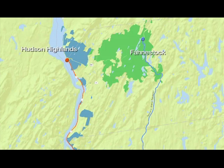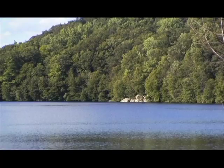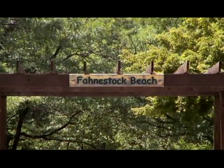The Hudson River forms Hudson Highlands' western boundary. The Appalachian Trail passes through the parks. Fahnestock's Canopus Lake is the park's largest. At its northern end is a beach.